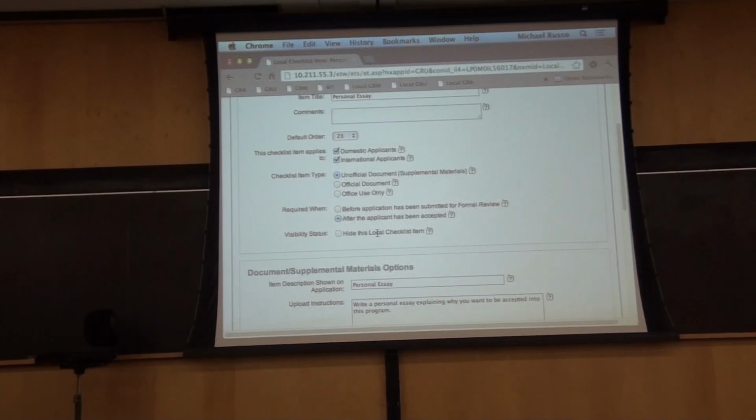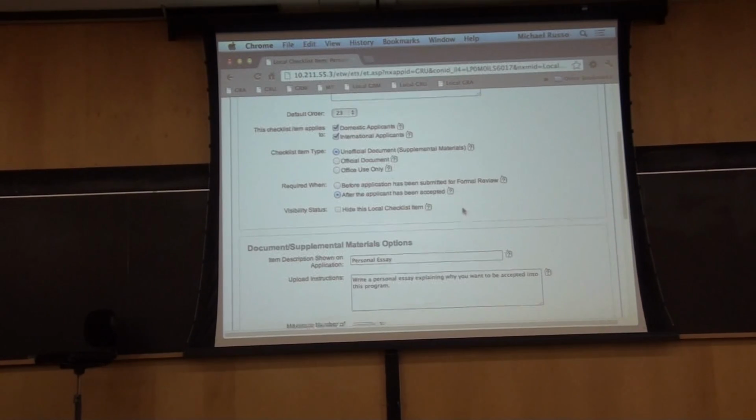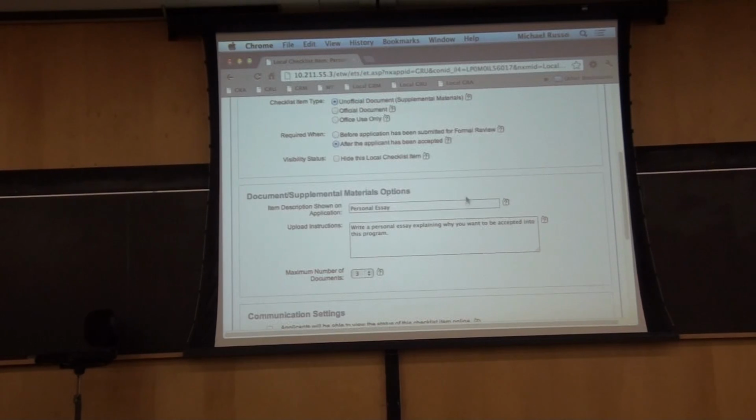If there's a checklist item you used 3 years ago, but it doesn't make sense anymore for your program, for example, you can just click this box and it won't appear to the applicant, it won't appear on the checklist tab, it won't really appear anywhere but in this list where you're managing your checklist items. So that's the purpose of that field.